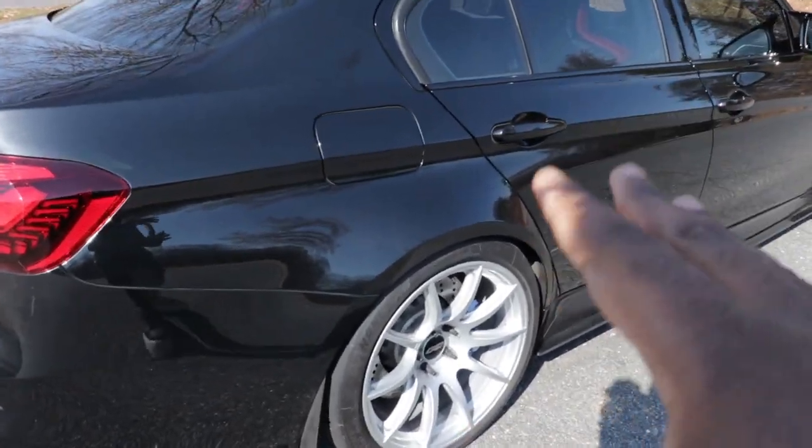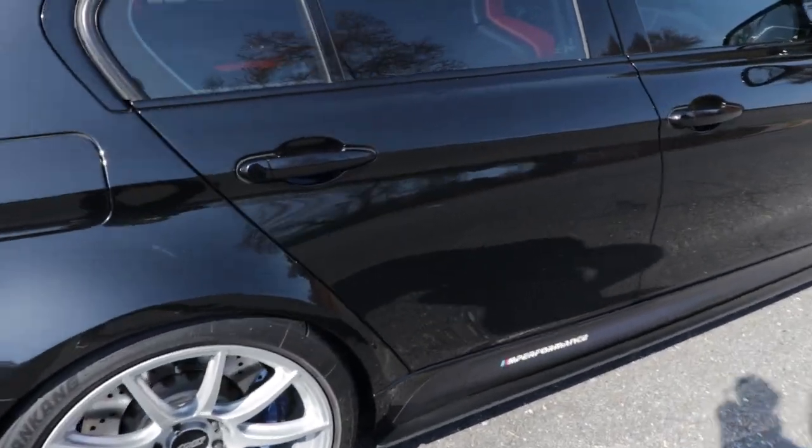I'm not going to talk about the wheels right now. I'm going to talk about them later, but I do have a lot to say about the wheels.